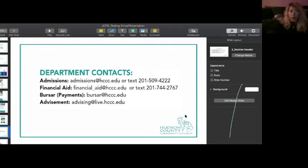The next question comes from Jayla, which is, how much is every credit worth, or is the amount per class? And does the quick term have a set price?